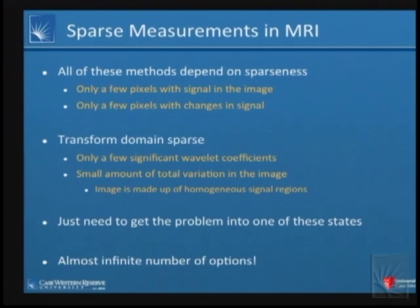So, you asked, does this happen a lot? I think for every image that we view with our eye, it happens quite a bit. And hopefully, especially when we get into the finite number of changes or this total variation type stuff, in particular for medical images, those are going to be really relevant.